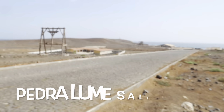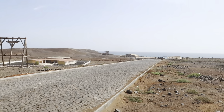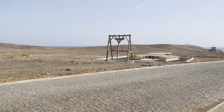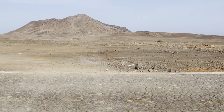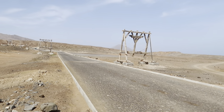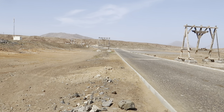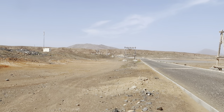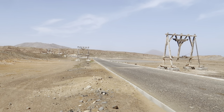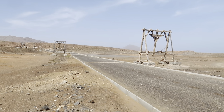So guys, we've now arrived at the salt mines, so you can see there the original, how they used to import, export it. So obviously the island is well known, hence why it's called Sal. Apparently this was owned by the locals, but got bought by an Italian, so it was owned by the tour guides. So you can see there in the distance where it goes through the mountains, and basically behind that mountain, which we're going to go and climb so we can show you the actual lakes, is where they used to mine and export all the salt from the island.